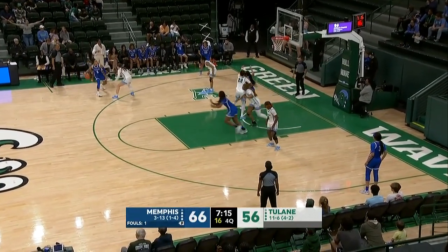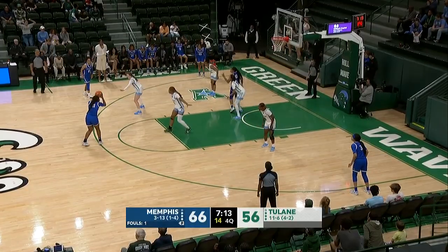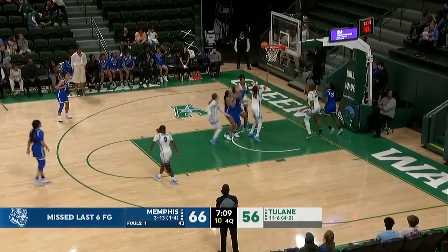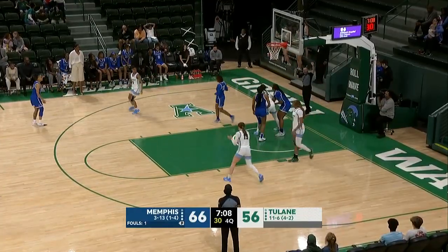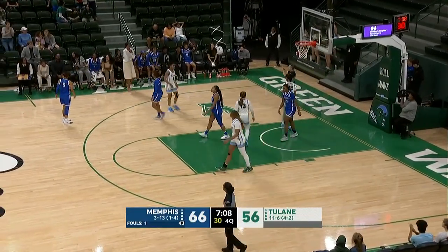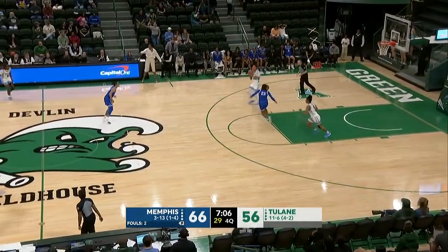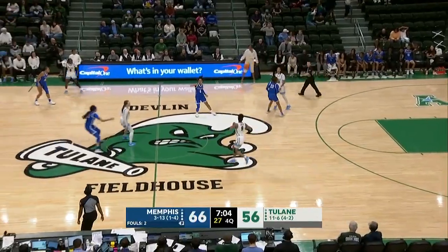Memphis has missed its last 6. Williamson turns the corner on Hannah. That one's off the mark. Pittman grabs a strong rebound in traffic and is fouled. And they're getting some calls, getting some easy, high percentage looks.